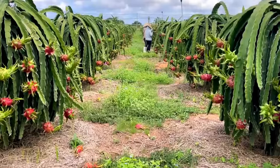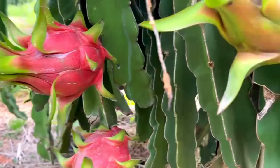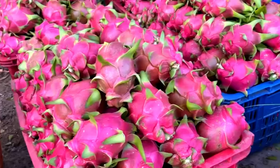Today, we're going to take an incredible journey through the heart of Asia, where we'll witness the fascinating process of dragon fruit harvesting and processing.